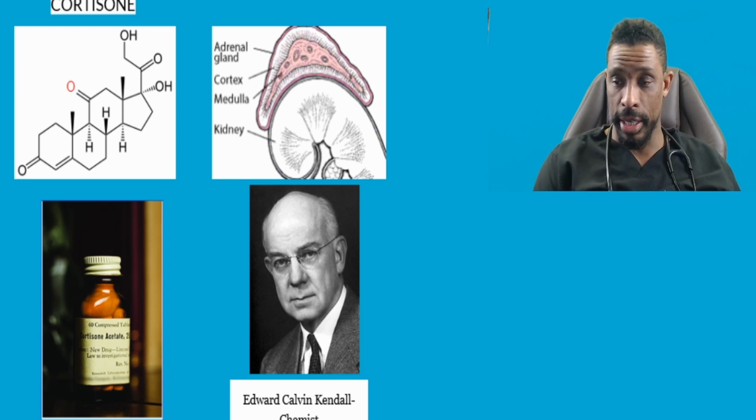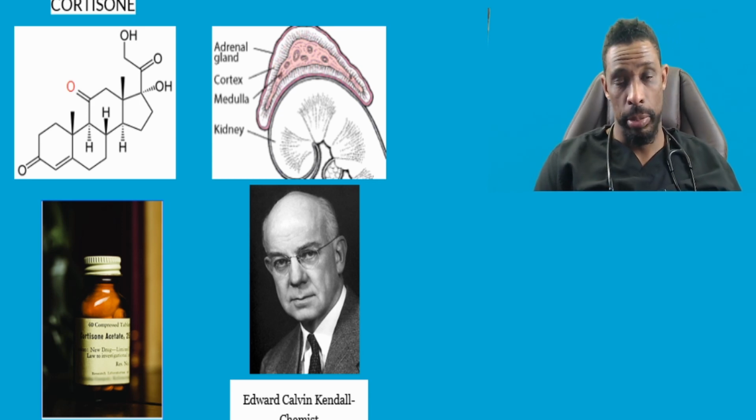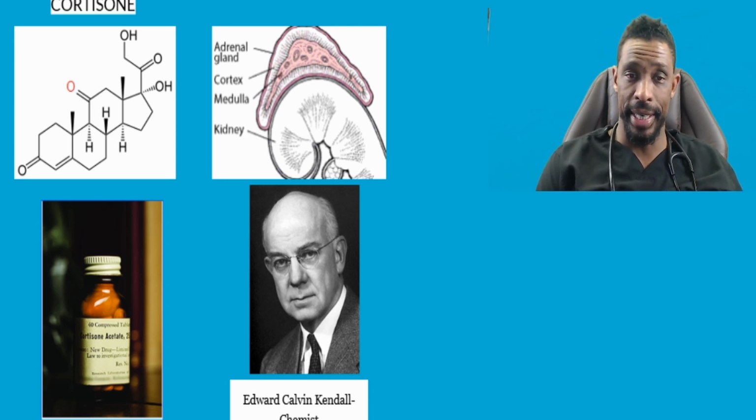The individuals who came up with this were a chemist named Edward Calvin Kendall and his partner, Philip Hench, who later went on to receive Nobel Prizes for their work. Cortisone was a really useful element for improving overall pain, but it wasn't without its own consequences when injected, especially when injected multiple times.